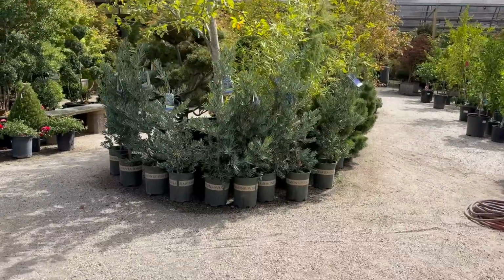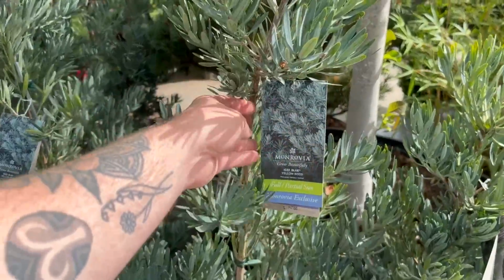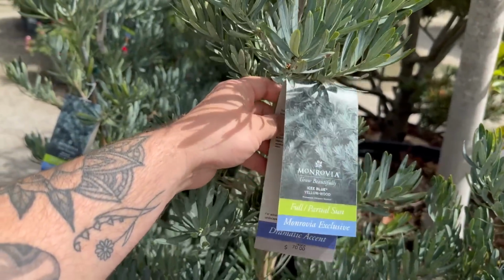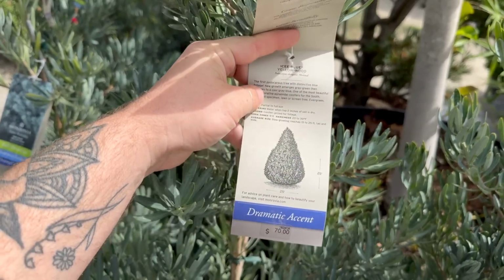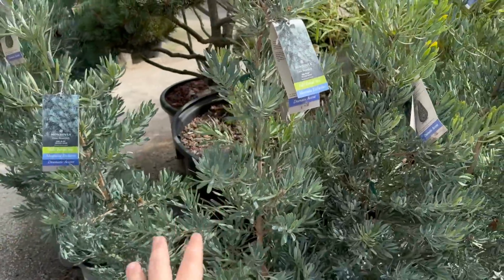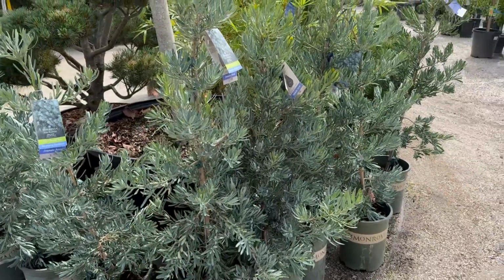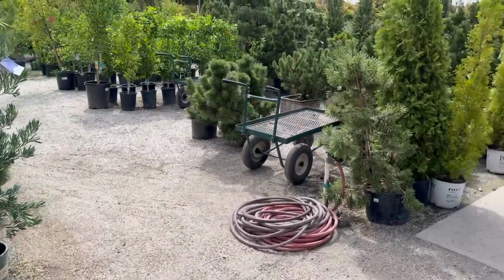I also have been wanting to add some of these into my garden ever since I went down to the Monrovia growing facility. I actually wanted to add them a while ago before that, but when I saw them down there, I really wanted to. This is called the Icy Blue Yellowwood, 25 feet tall, 25 feet wide, $70. I don't have room for that in this garden, so this is a plant that I've been saving for the next garden because they're so pretty. I really love them. Great for privacy.